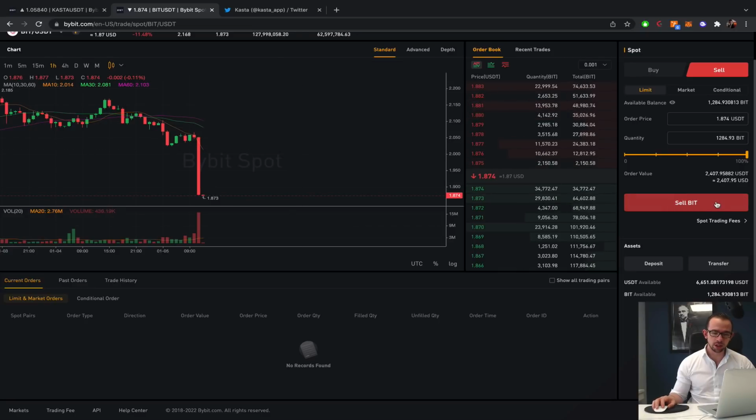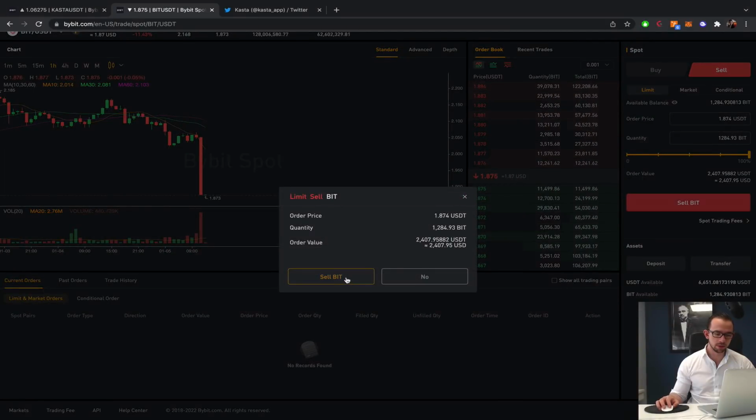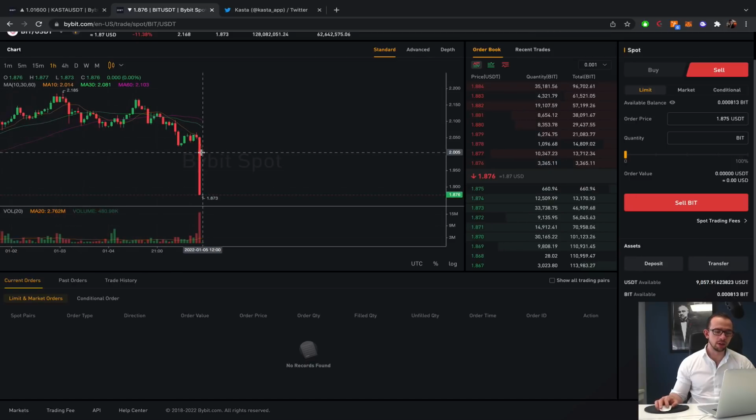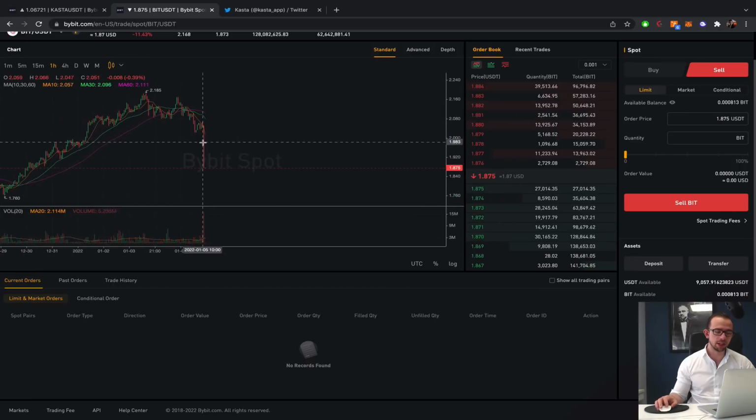The whole exchange is crashing or what? Sell. Then in addition to that, the remainder that I have right now. Okay, so order has been filled, done. So I have 9,000, which means I made like a $600 loss on the actual Bit itself, right? Because it obviously plummeted. I just want to get rid of it.